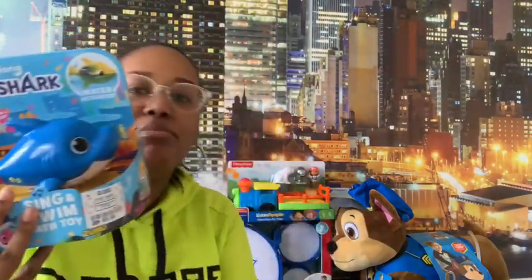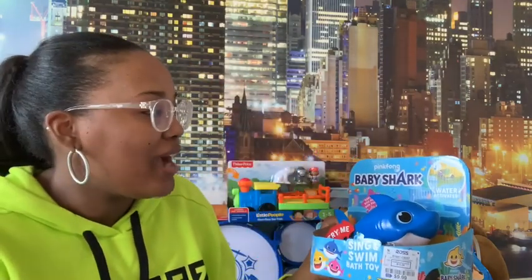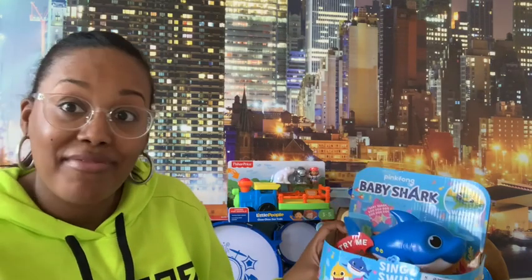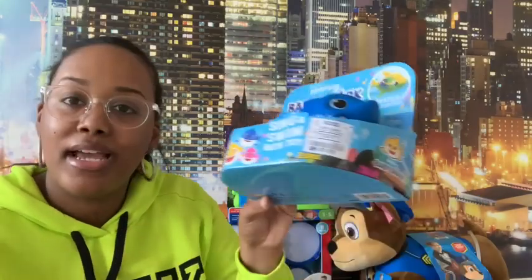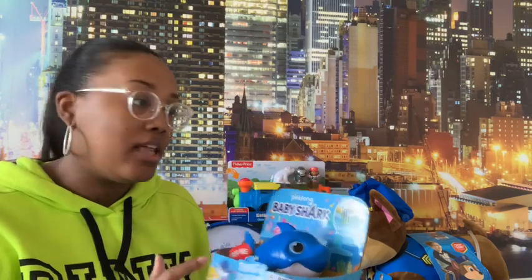Now, I did find this Baby Shark. He loves Baby Shark. So I got this Baby Shark water-activated bath toy, and basically when you put it in the bathtub and it hits the water, it starts swimming around and singing the Baby Shark song. And this was $9.99 at Ross. So I grabbed this for him in the blue color. They did have the pink and the yellow as well.